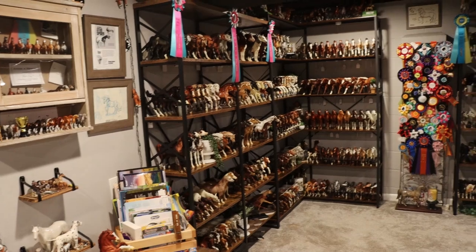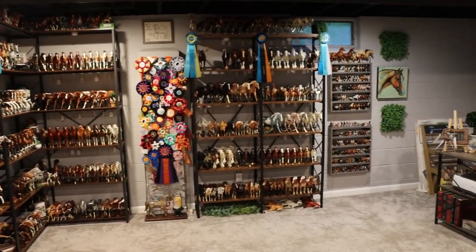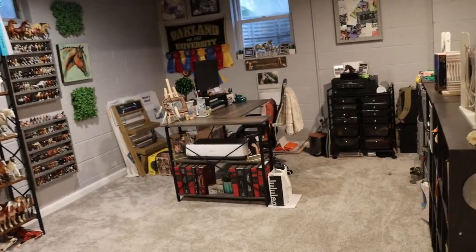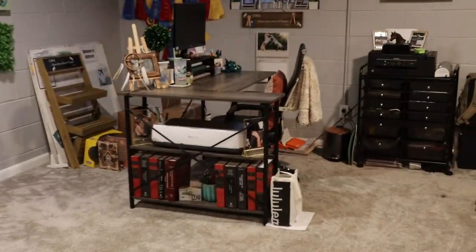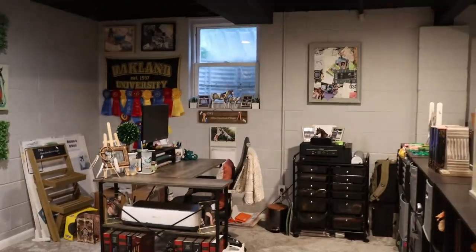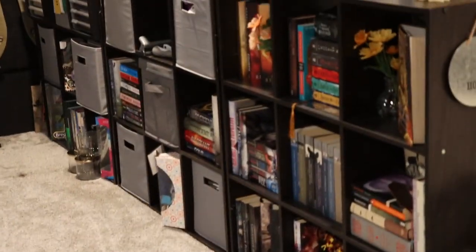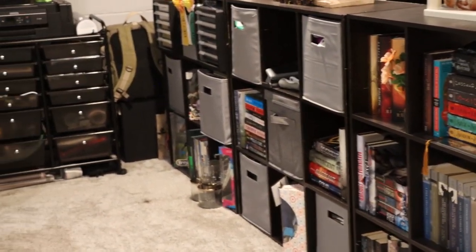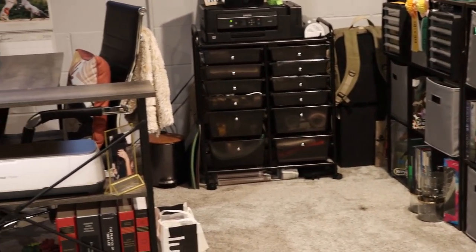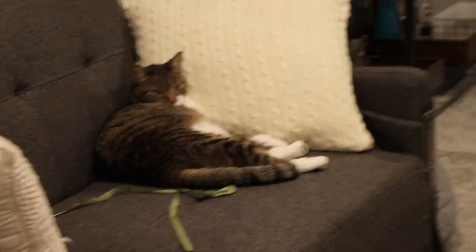These are the main shelving units here, actually the only shelving units. We will go through all of them in a little bit more detail. We also have my desk and all of my business supplies for CWS model horse shows and designs, and my books, all of my books, and all of my business and other hobby materials. Side of the corner, we have the rest of my basement, featuring Cookie.